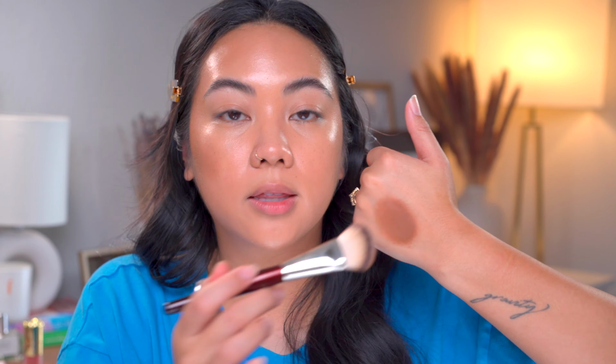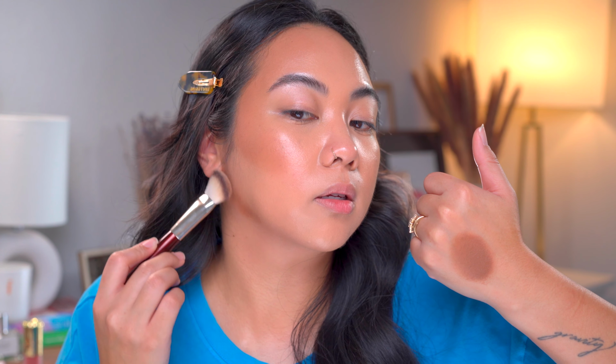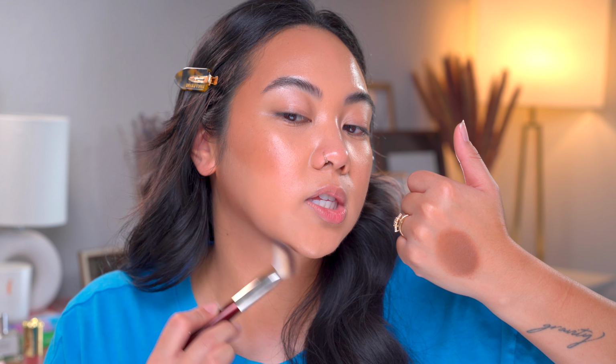It's definitely a little bit darker, so I wouldn't use this with another bronzing product. Like, this is my contour and bronzer all in one because it's just a lot. Now, I could get a lighter shade. I think I probably should get a lighter shade so I can use it as just a bronzer, but this one just looked like it would do the most for my skin, so that's why I picked up this shade. But I think I can make it work.